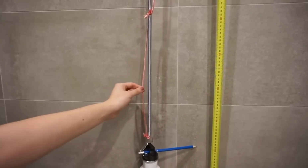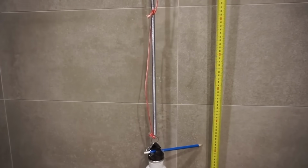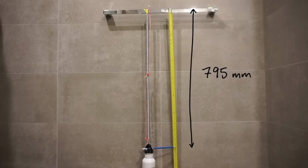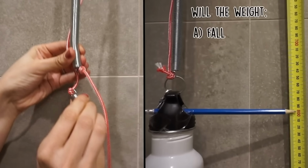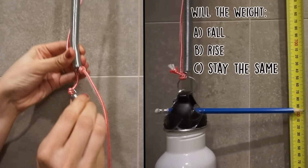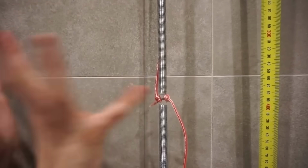This is because they're both longer than the springs right now, and as the springs are linked together, the strings are kind of just hanging there. At the moment, our spring-string setup has a total length of about 795 millimeters from the bar to the pencil. Now, if I unlink the springs, what do you think will happen? Will the weight A, fall, B, rise, or C, stay the same? Pause the video now and try to figure it out for yourself.